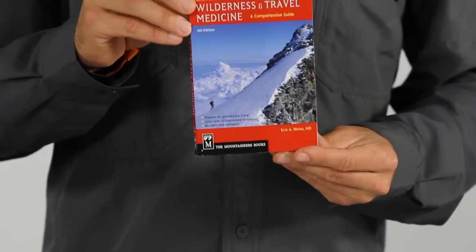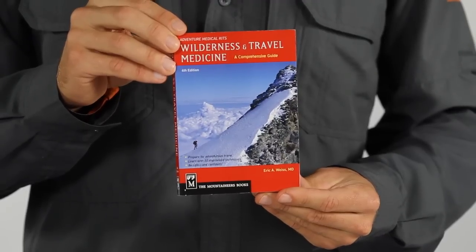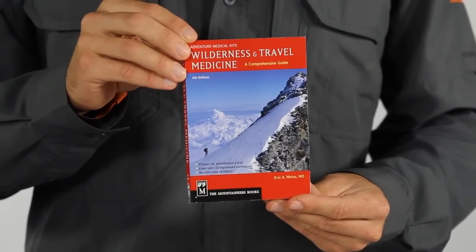Arguably, the most important part of any adventure medical kit is Dr. Eric Weiss's comprehensive guide to wilderness and travel medicine. With instructions written by a physician trained in emergency and wilderness medicine, this book guides you in how to handle emergencies where medical care isn't close at hand.